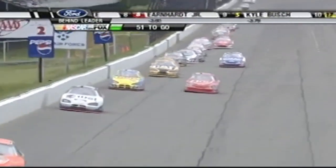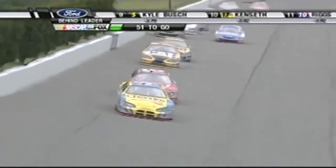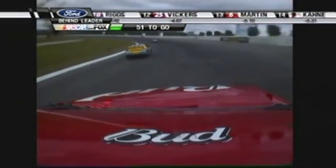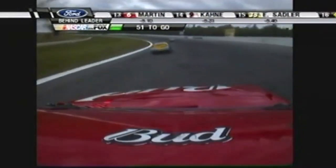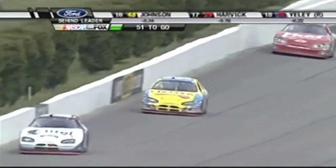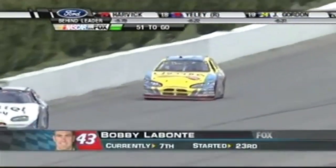I tell you what, that car there on the left of your screen, number 43, he just drove around the outside of Dale Jr. off turn 3 to take the 7th position. Bobby Labonte started back in the 23rd, still up on the lead lap. His crew chief Todd Parrott has 2 or 3 wins here.